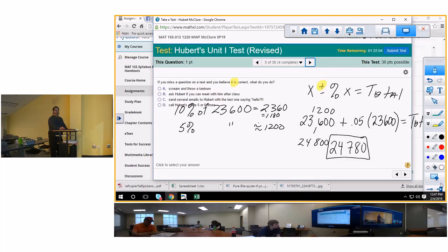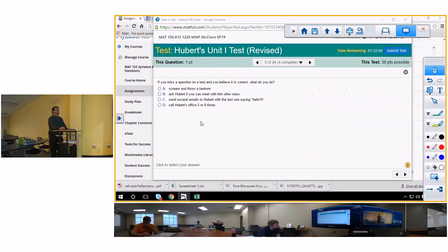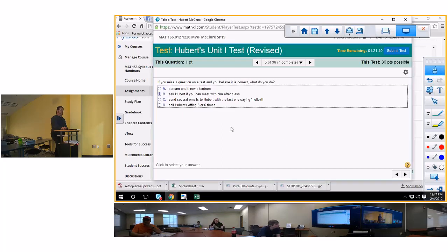Oh my goodness, bonus question. Let's see if we can get this. If you miss a question on a test and believe it is correct, what do you do? Throw a tantrum, of course. That always works. Go to a prayer closet. Ask for a call vote. If the person you want to win does not win, you throw a temper tantrum.